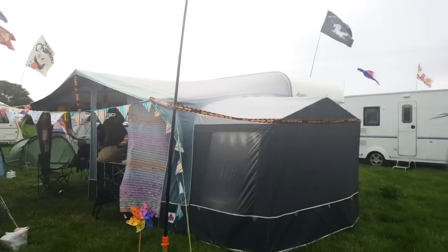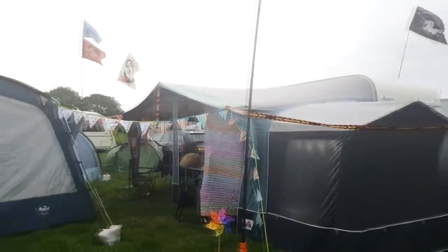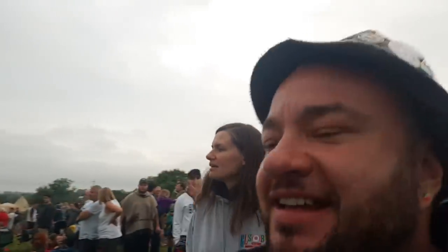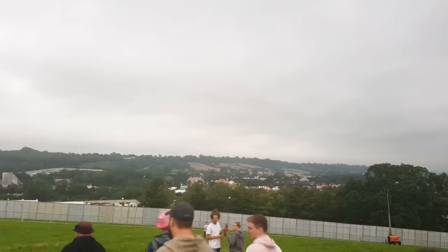But look, this is our home for the night. So this is where the magic happens on a Tuesday night when you're camping in the camper fields. And look at this view. Let me turn the camera around. Hang on. Sorry, lovely.